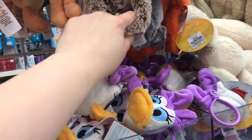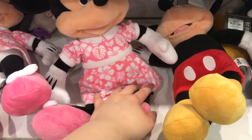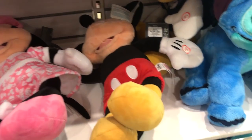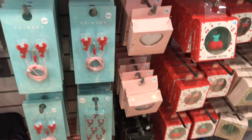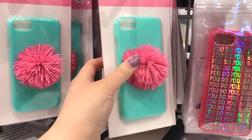Sloths? No, just a bit. Look at sloth. We've got Minnie Mouse again. They've got a different dress on. What's that? Llama. Donkey. Eeyore. I don't like Eeyore's face. I think I showed that last time. Yeah. Here's Donald Duck. I think these are all the same from last time. Yeah, that's a different one.